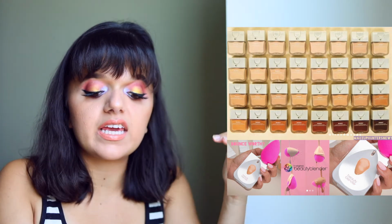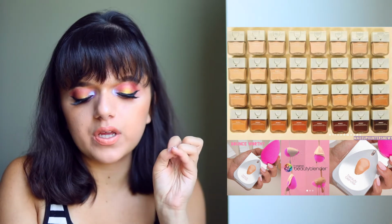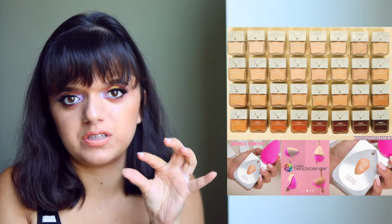There's so many light and medium shades. Like, there are 3 rows of it, and then there's only just a little bit of really deep shades. I don't get it.